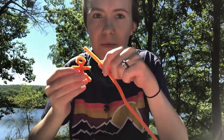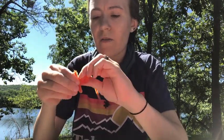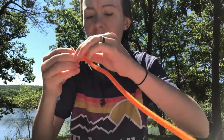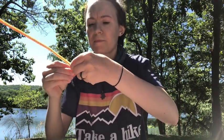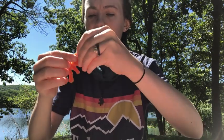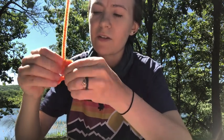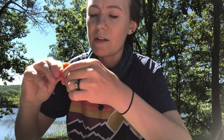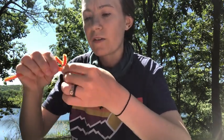So I'm just gonna take this pipe cleaner and I'm going to wrap it around the neck of our person and then around the head and kind of work my way up. So now I've filled in my pipe cleaner's head. I'm gonna bring it back down and go around an arm. And I'm gonna do the exact same thing and bring it over and go around another arm.